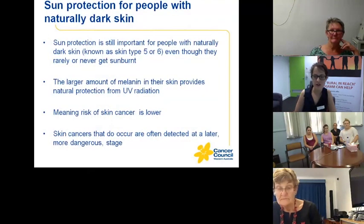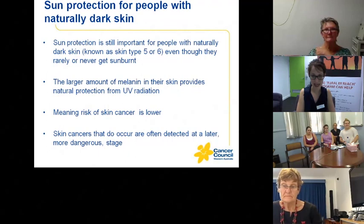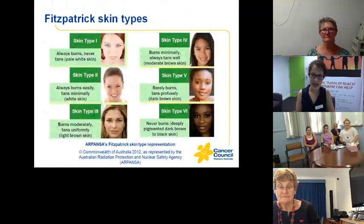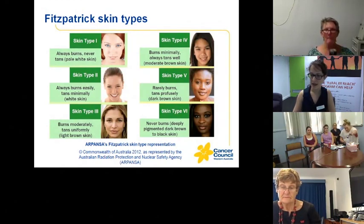That just moves on to our next slide. I just quickly wanted to cover off, I'm not sure if anyone's really got darker skin, like quite a bit darker skin, but for someone who's got naturally dark skin, this is known as skin type 5 or 6. You can see from the diagram skin type 5 and skin type 6.